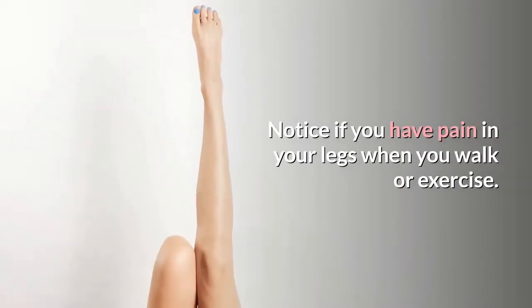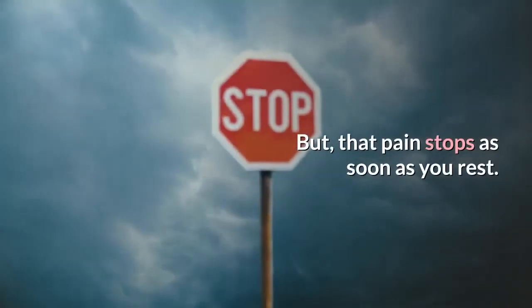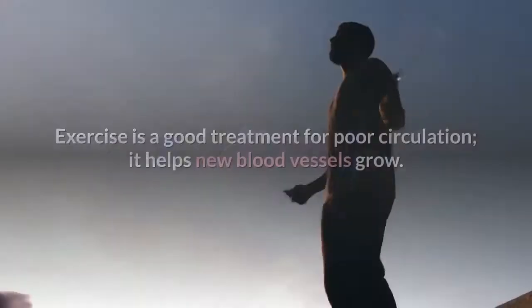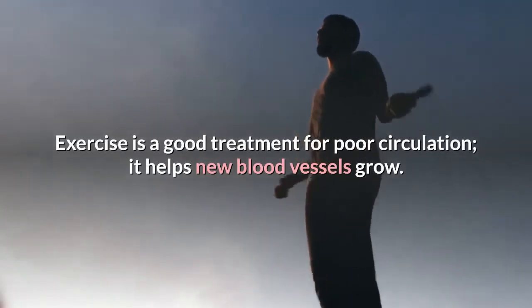Notice if you have pain in your legs when you walk or exercise. But, that pain stops as soon as you rest. If so, this is a special condition called intermittent claudication. Exercise is a good treatment for poor circulation. It helps new blood vessels grow.